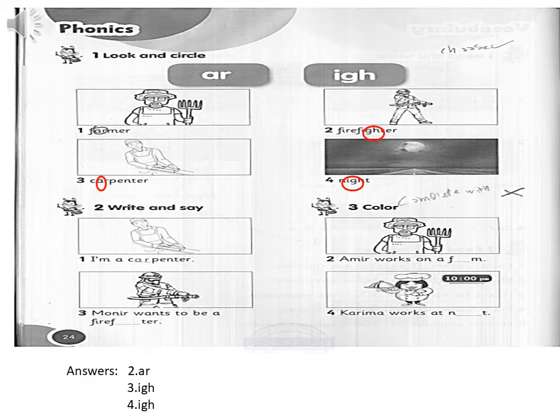Look at the picture to know the answer. So picture number one, I am a carpenter. Number two, Amir works on a farm. Picture number three, Munir wants to be a firefighter. Karima works at night.